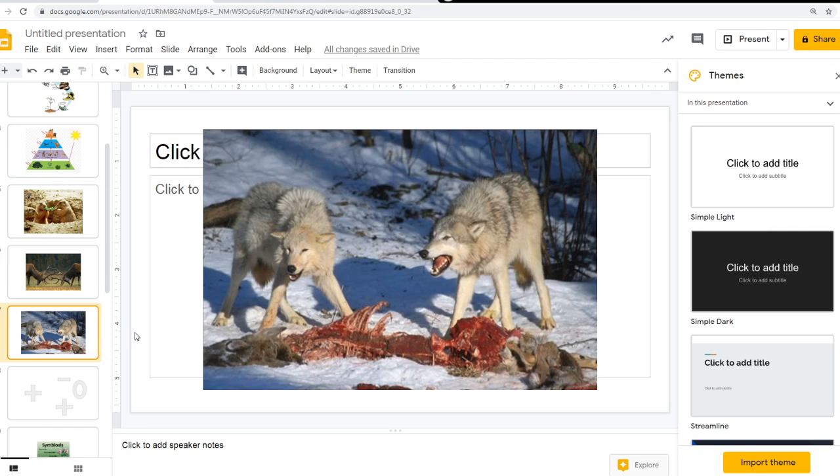This is an example of what? Ecological interaction. And I am referring to the wolves and the carcass, not the two wolves to each other. So the relationship between the wolves and that carcass would be an example of what?